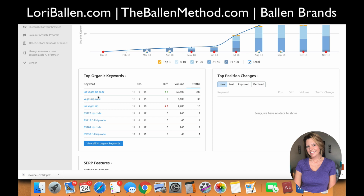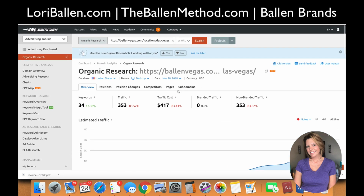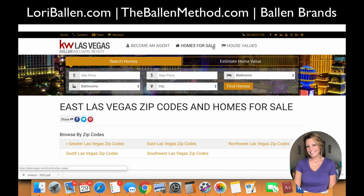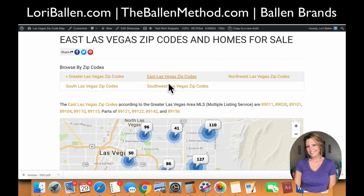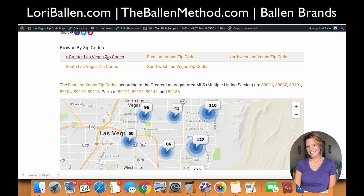So the concept is then that we need to take this page, this East Las Vegas zip code page that's stealing away, cannibalizing that keyword, and we need to convince Google that this is not the primary page for zip codes, that the other one is, okay? Now, here's the one we're trying to get to rank. Let me open this in a new tab.